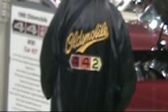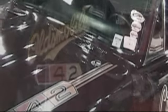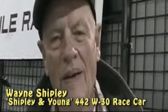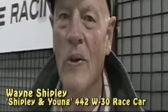Thank you, Ross, as we spot this great-looking Oldsmobile 442 jacket, and now another full-blown 442 race car. Let's talk to the owner. Hi, my name is Wayne Shipley. I live just outside of Baltimore on a little horse farm. And this is my 1966 Olds real 442. I have the window sticker for it and everything.